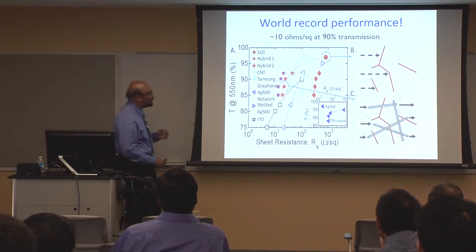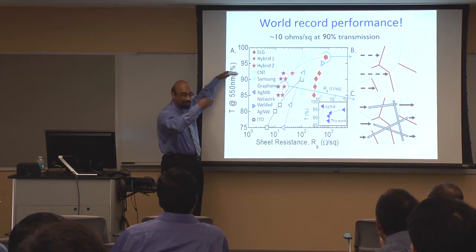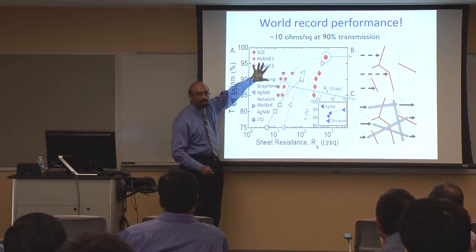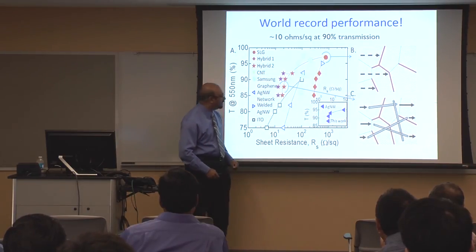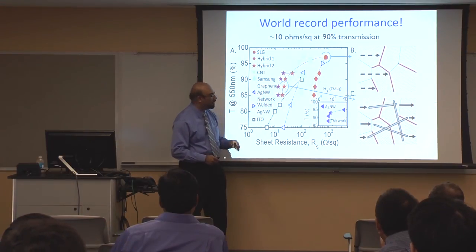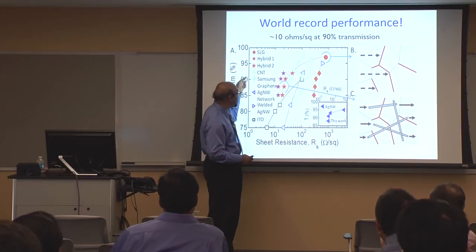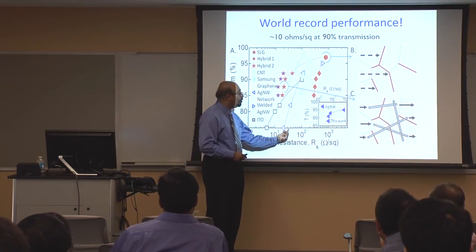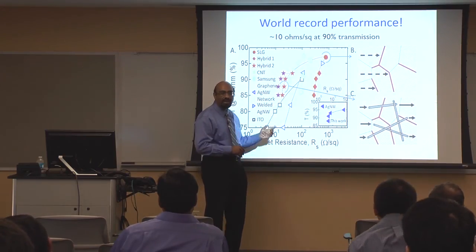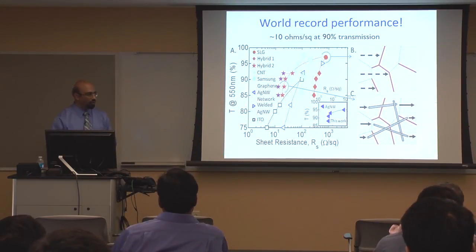So this is the summary of this part. Before we started this research, this is the transparency. You need high transparency, and you need low sheet resistance. So you want to be here. That's good, and this side is bad. This plots everything that has been in the literature, Samsung and whoever else has reported it. And you can see that this graphene network not only provides higher transparency, it does so at a lower resistance compared to ITO or anything a single graphene or single nanowire network has ever done. Again, this is an example of percolation doping and non-ohmic conduction.